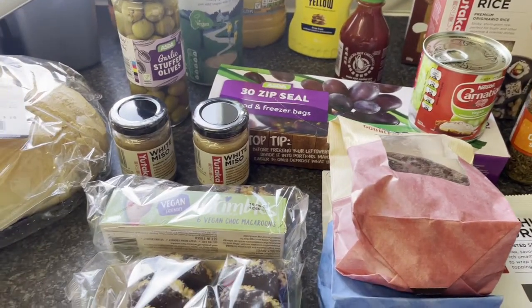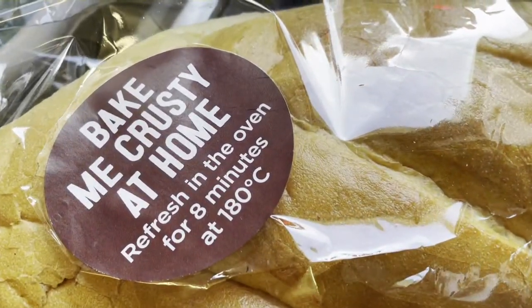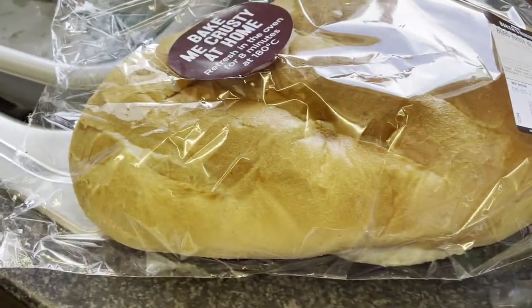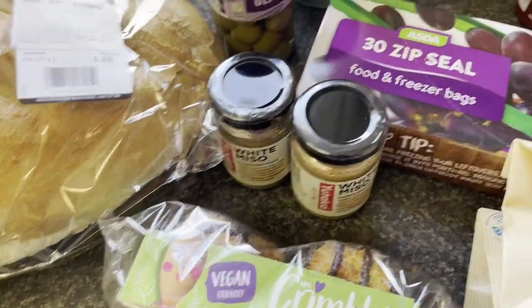So I've got a few cupboard bits over here. This was a substitution. You don't want to see in my sink. This is a bake me crusty at home. You put it in the oven to get a crust. I ordered a tiger bread, but I've got this one instead, but that's fine. It'll still taste nice.